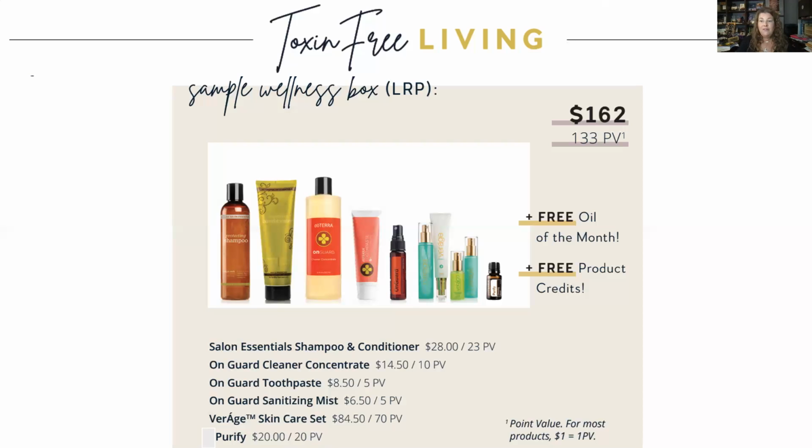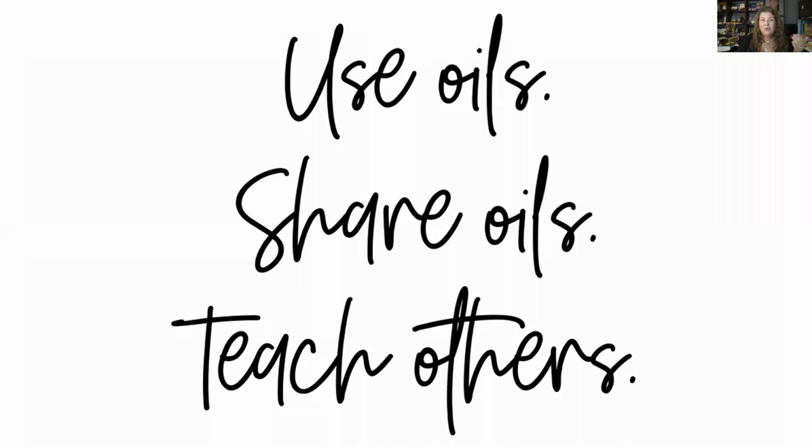Now, one of the things that I love about doTERRA, of course, is sharing this with you. And so as you're looking through these things, are you thinking about people that maybe you could help with doTERRA, that you could help like yourself using the oils, sharing the oils with others, and teaching others? That's pretty much what I do. It's so simple and easy to do. And so think about those people who could use these in their life.